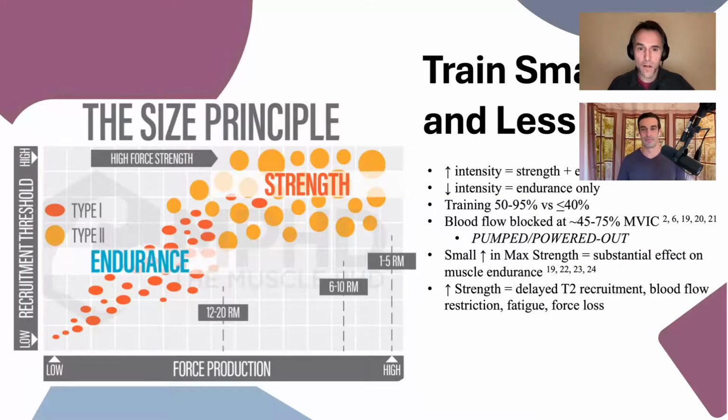For people that aren't convinced, let's put this thought experiment out there. If you're doing a contraction, blood flow to your muscles is blocked at anywhere between 45 to 75% of your maximum voluntary contraction. It's at this point that we start to accumulate fatigue, feel pumped and powered out, and feel our grip force and endurance declining. Studies have shown that even small changes in maximum strength can have a substantial effect on muscle endurance, expressed as time to exhaustion.